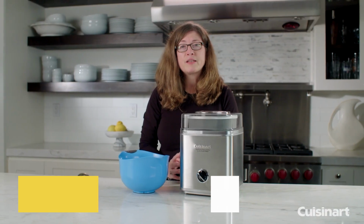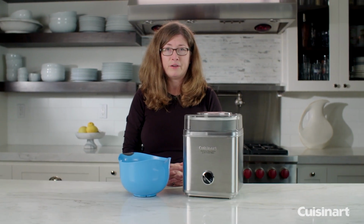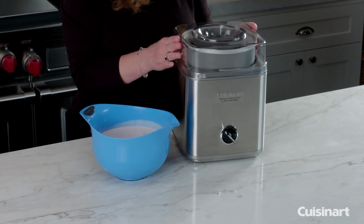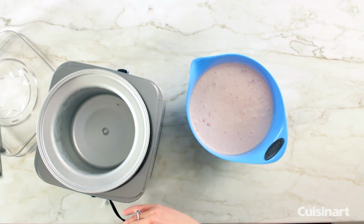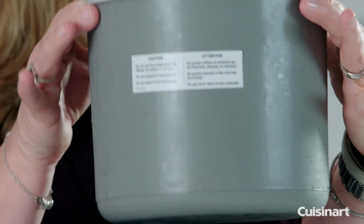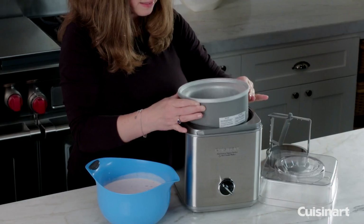Moving on to our next ice cream maker, we have the top budget choice, the Cuisinart frozen yogurt, ice cream and sorbet maker. Getting into some of the pros and cons of this ice cream maker, the pros are its very user-friendly interface, simple cleanup process, and it comes in at an affordable price. Now, some of the cons are it has a limited capacity, and its bulky bowl requires a full day's freeze ahead of use, which can be tough if you already have limited freezer space.